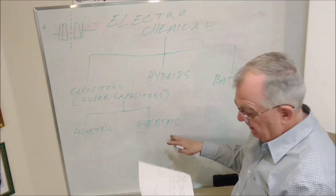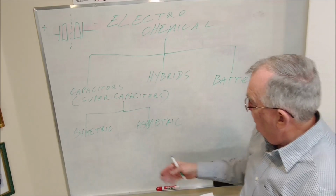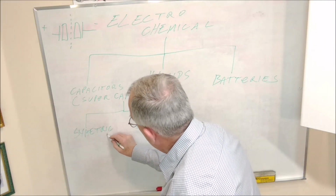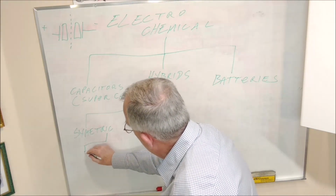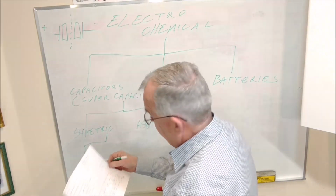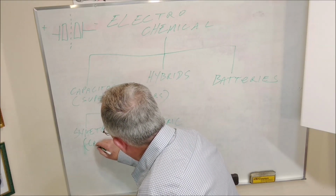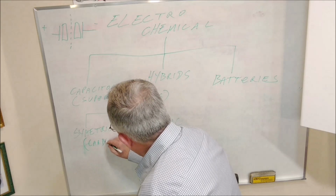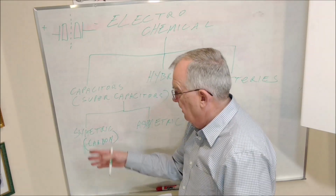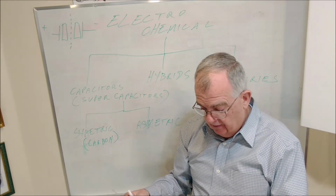So symmetric and asymmetric. When we talk about symmetric cells, again, to keep it simple and low cost, I'm only going to be looking at those versions that are symmetric in terms of a carbon-carbon cell. What I mean there is the basic ingredient of both the anode and the cathode is carbon. So I call it a carbon-carbon cell, carbon on both the anode and the cathode.